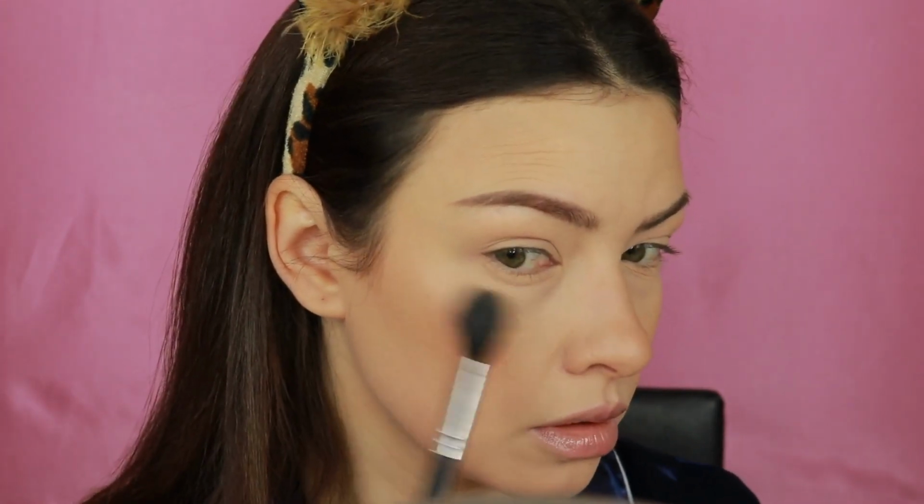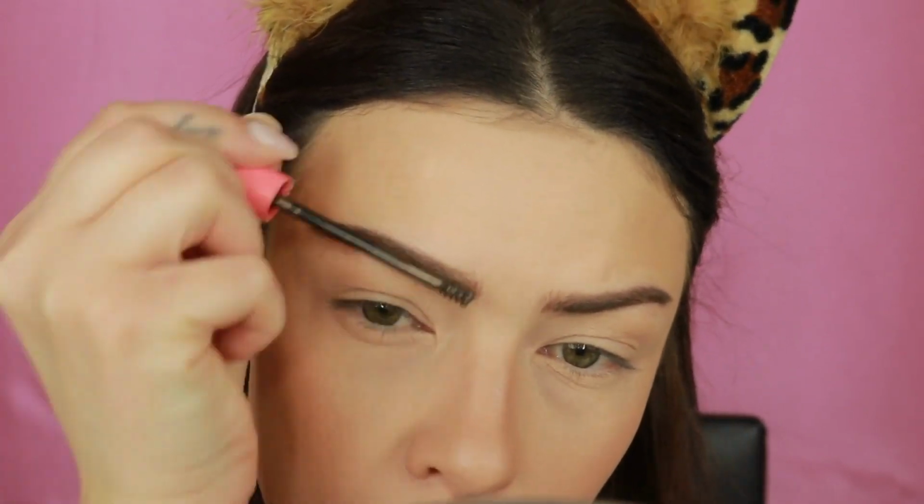Okay, as I said, for the sake of this video, I'm going to apply just a little bit of highlight. And the one that I have here is the Wet n Wild Precious Petals. You know that I love this so much. So I'm going to apply just a little bit right here. Okay, so I just retouched my eyebrows, and next I'm going to use this brow gel creator from Lovely Cosmetics. I like this because it adds a little bit of shine.